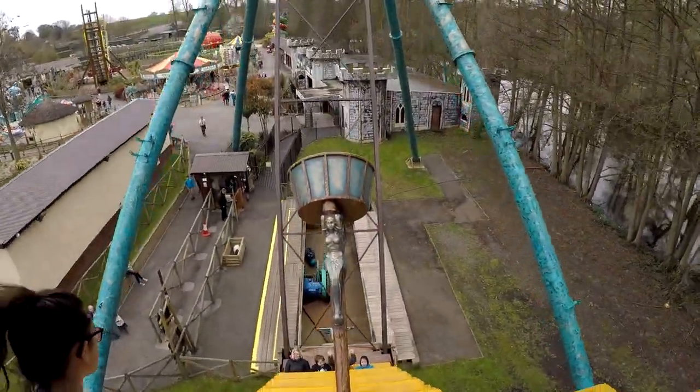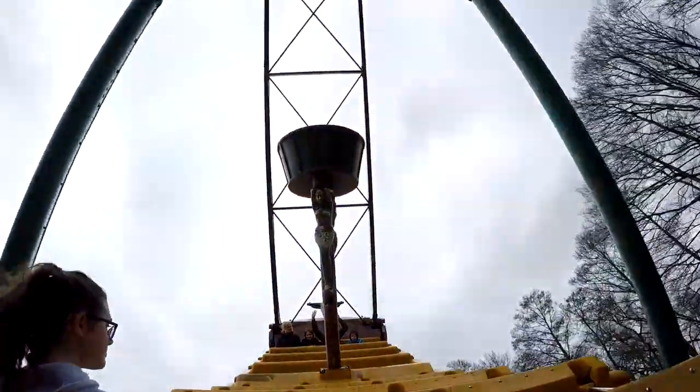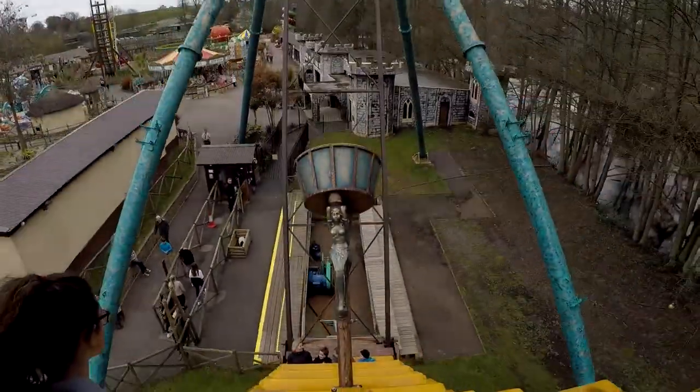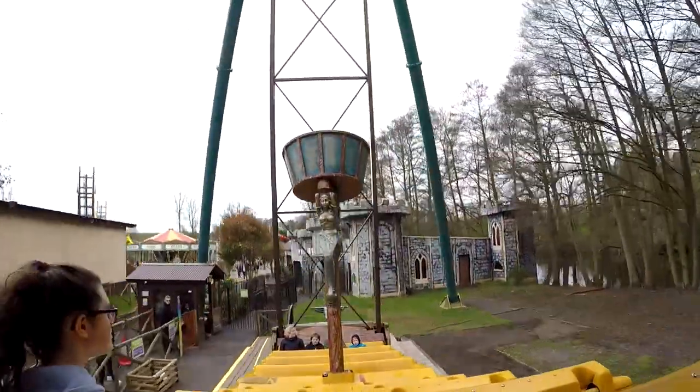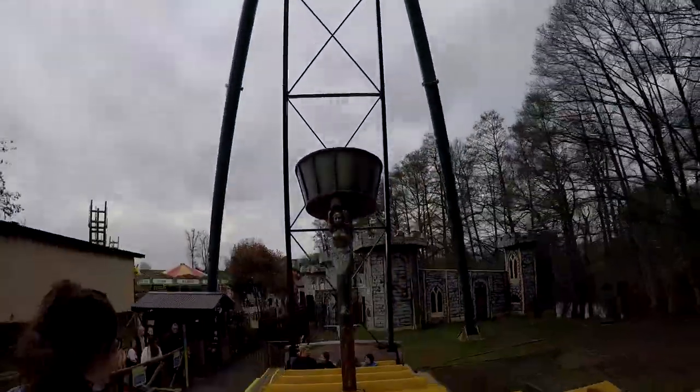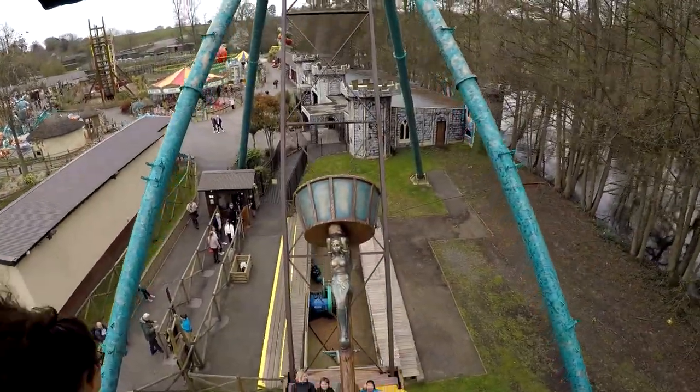Oh yes. Runs better than Blade anyway. It's not quite as good as the Bounty at Drayton Manor or Black Buccaneer at Chessington, but it's kind of that mid-tier pirate ship. Definitely better than the one at Pleasurewood Hills and a lot better than the Blade at Alton Towers.